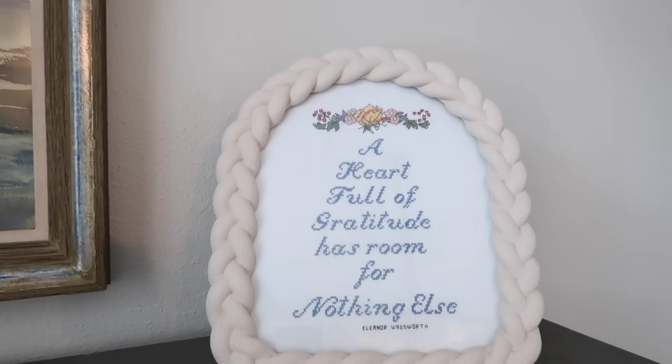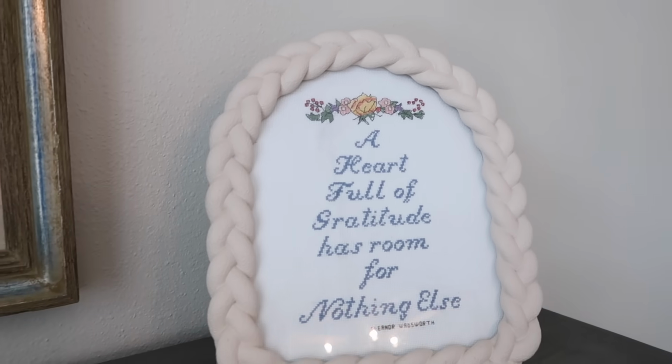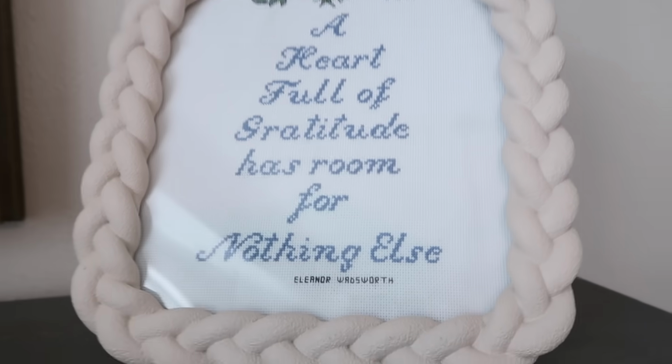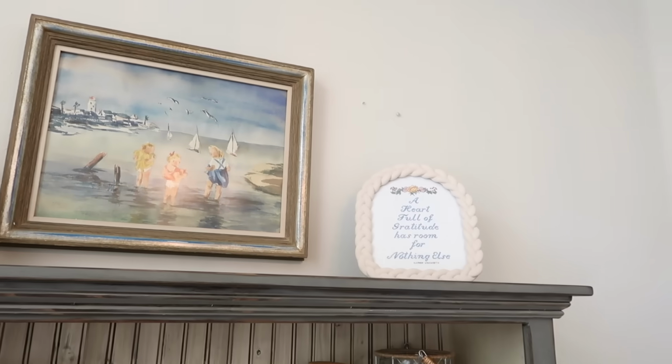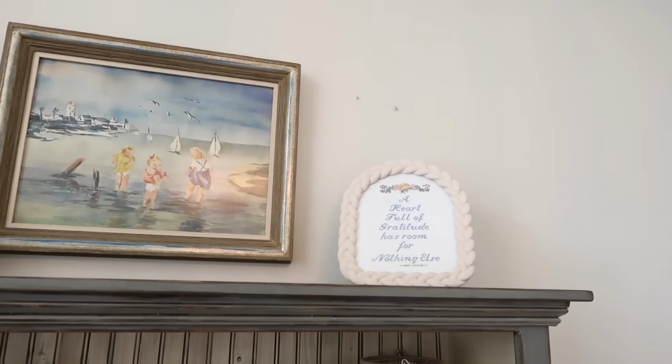And then someone made this for me and I just love it. It says, a heart full of gratitude has room for nothing else. And it's so perfect. Eleanor, that's a quote from Eleanor. Yes, she is so wise beyond her years. When I got that, I asked Eleanor, do you remember saying this? And she did not remember. I was like, you did. But anyway, I love that.